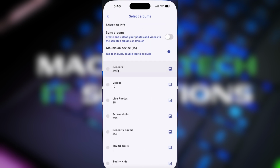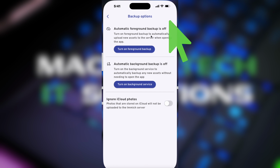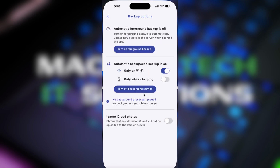One cool feature is that while you're backing up your phone, Immich can mirror your photo albums exactly as you have them on your phone. You can also manage future backups by tapping the gear icon in the top right hand corner. From there, select Turn on Foreground Backup to upload new photos whenever you open the Immich app, or turn on Background Service to back them up automatically even when the app isn't open. And that's it. Everything is set up and working just as we planned.